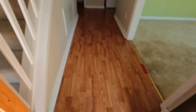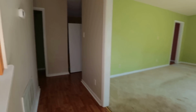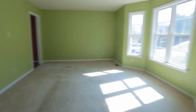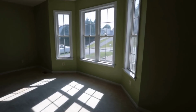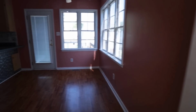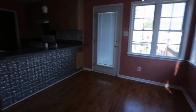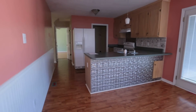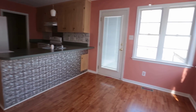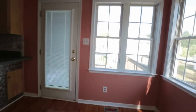Okay, as we come in here to the left, we have, of course, our stairs going up. We have laminate here on the floor. And to the right, we have our family room. We've got a nice big family room here with plenty of light that flows in through those front windows. And we transition into our informal dining area and kitchen. And as you can see, we've got really good condition. Nice modern look in this home. It was built in 1999.